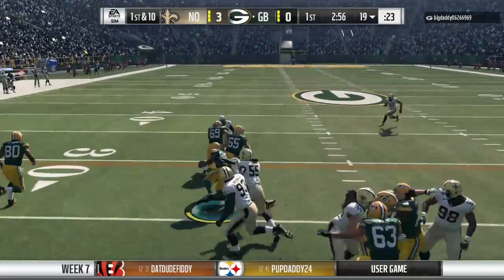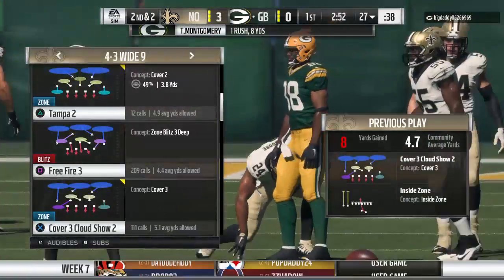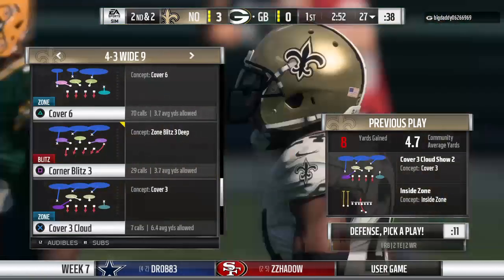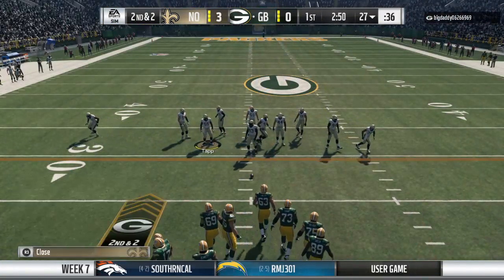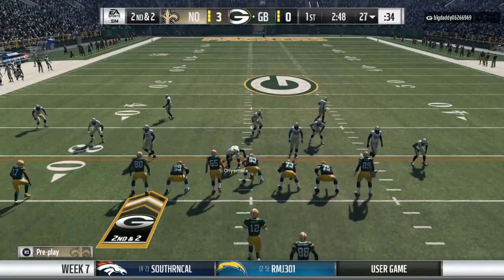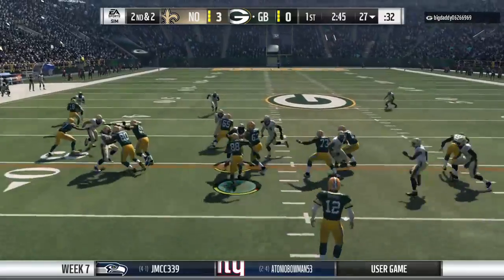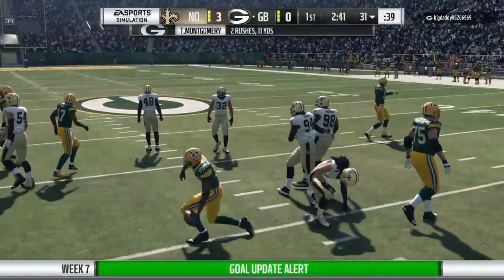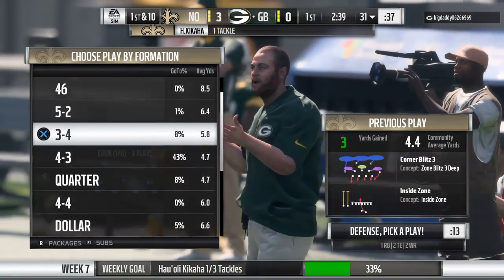The first carry here for Ty Montgomery. And he finds some space past the 25 to the 27. A good run there on first down, and it'll leave them with a 2nd and 2. See if they stay on the ground for 2nd down. On 2nd down, Montgomery. And they'll take him down at the 31-yard line. Give him 3 yards and a fresh set of downs.